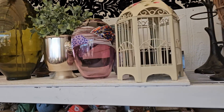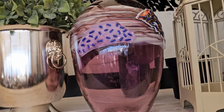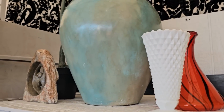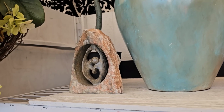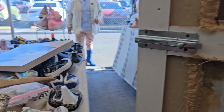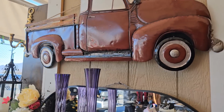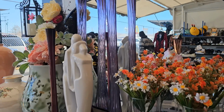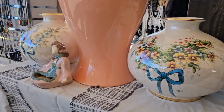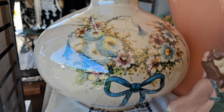Look at this vase. It's an absolutely beautiful applied glass artisan piece. More vases up top here. Look at this barn door with the mirror in the center. It's so fantastic. This vendor is really one of my absolute favorites. We have very similar taste. Look at the stunning vases she has. They're actually lusterware.